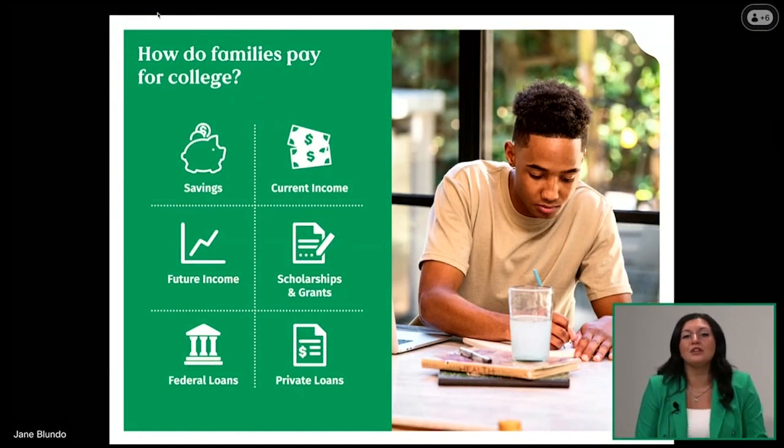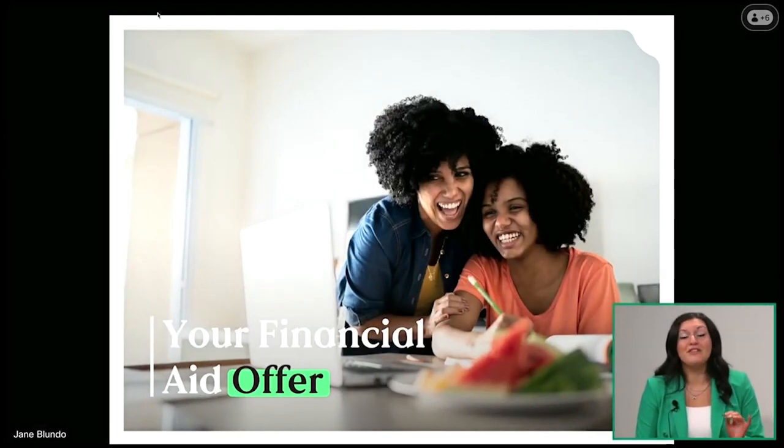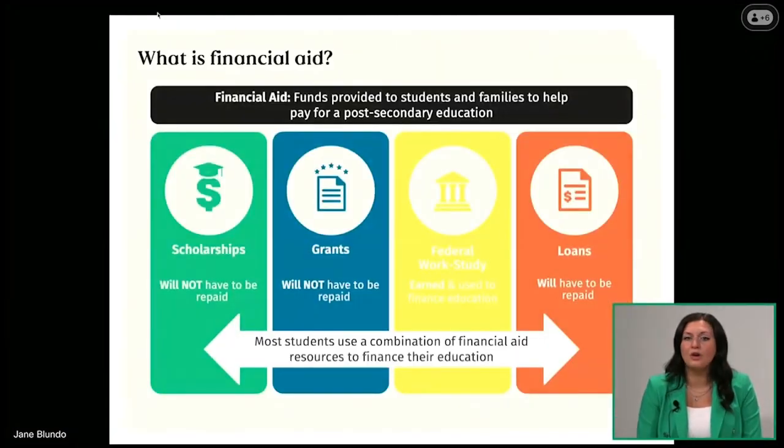But what you see on the screen, these are almost pieces of a financial puzzle that come together differently for each family's college financing plan. So with that, at this point, I know most of you have not received your financial aid offers, or some of you received some of them. So this may be a refresher, but most of this should be new. So I want to dive into financial aid offer examples a little bit more here.